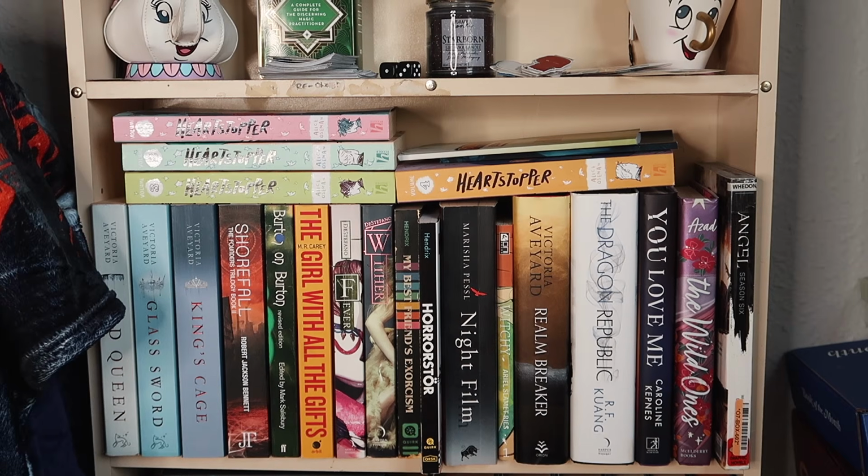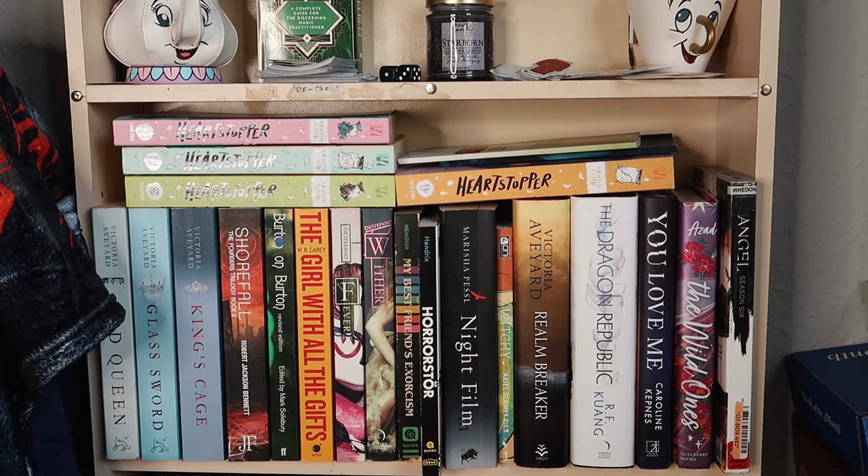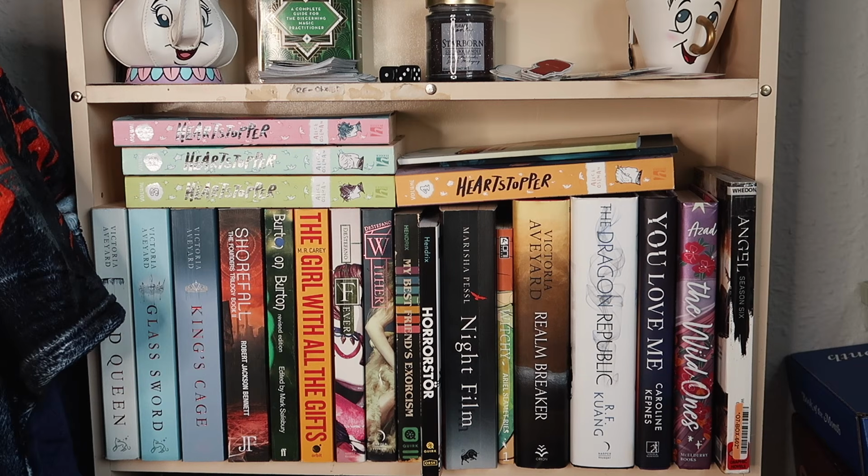On the shelf below we have some more random things. These are all of my tall paperbacks. There are a couple of hardbacks in there that wouldn't fit anywhere else, and then things like You Love Me by Caroline Kepnes I will probably unhaul when I can get a paperback of that. I bought it in hardback because I wanted to read it immediately. I love the You series, but I don't need it for my collection. I need a paperback copy of that.